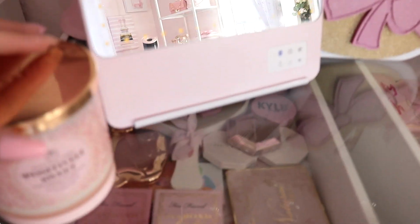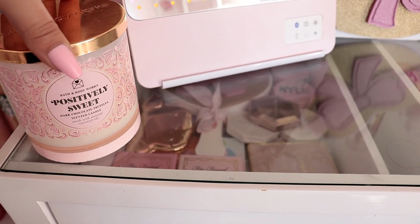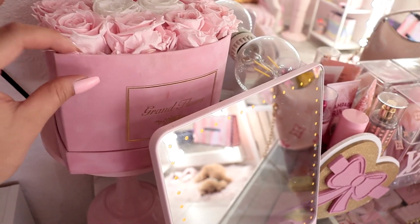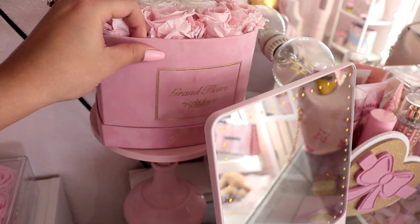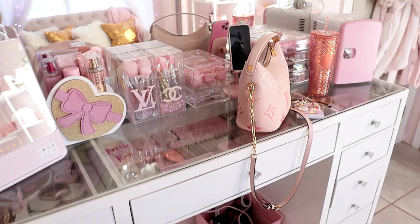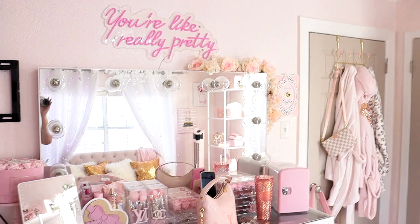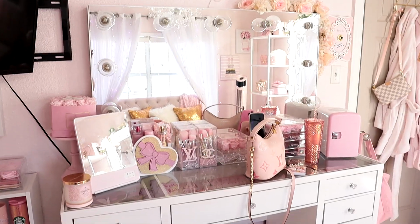And then I have a little candle here from Bath & Body Works. It is positively sweet. I love the way this smells and I love the packaging. And then back here I just have a rose bouquet by Grand Floors. And I think that is everything that is on my vanity, you guys. The light is from Amazon and I made the garland myself. And yeah, that is pretty much everything.